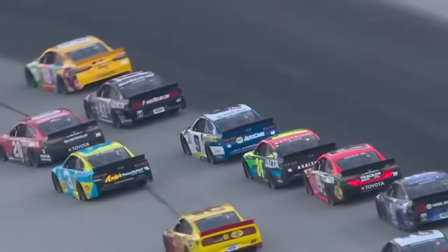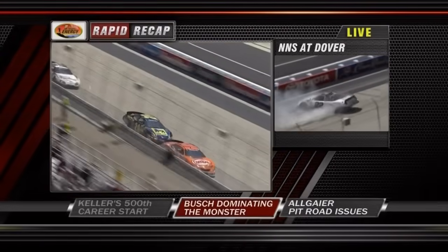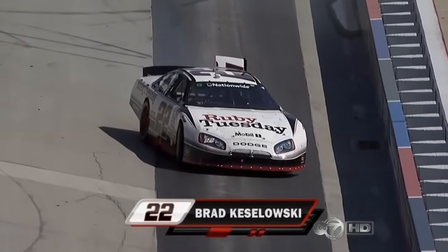Christopher Bell, third. Boy, it just got real loose getting into the corner. Very similar to what we saw with Bubba Wallace, another Toyota. Trouble. Brad Keselowski on the right of the screen. That's on the front straightaway. All right, you're fine. Didn't hit a thing. Boy, he was fortunate right there. How does that happen? I have no idea.